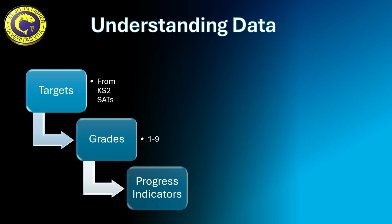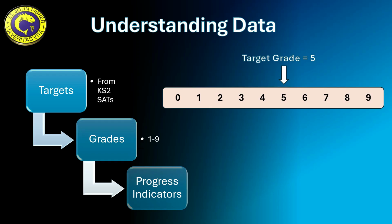Is a student on track to get where they need to get to, or are they working slightly below where they need to be? Take as an example someone whose target grade is a grade 5. Obviously, they're working at their target if they get a grade 5. But it's certainly possible in their next data report to have done slightly better on a test where maybe they're given a grade 6, and then perhaps the next time have done slightly worse where they get a grade 4.